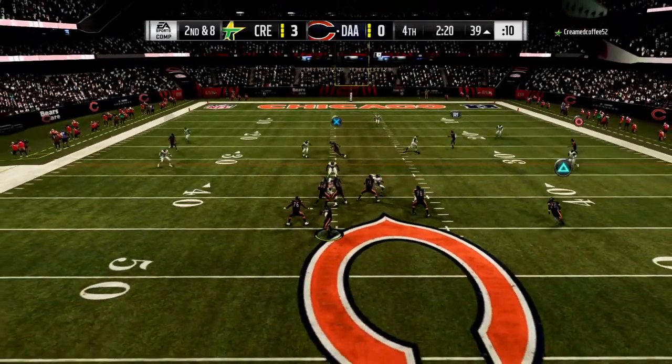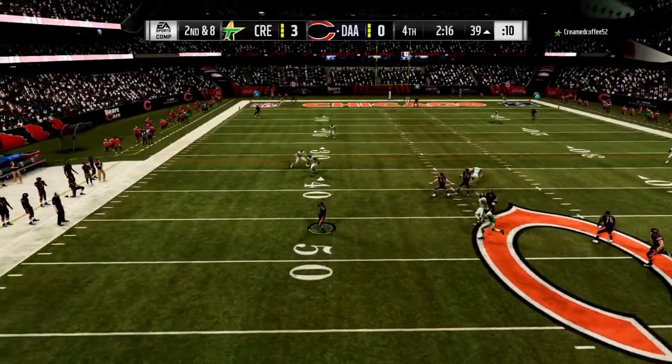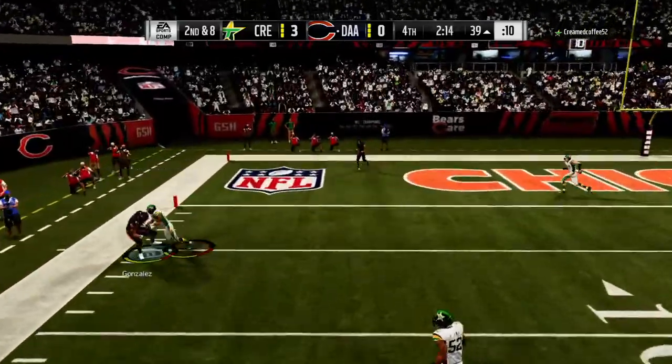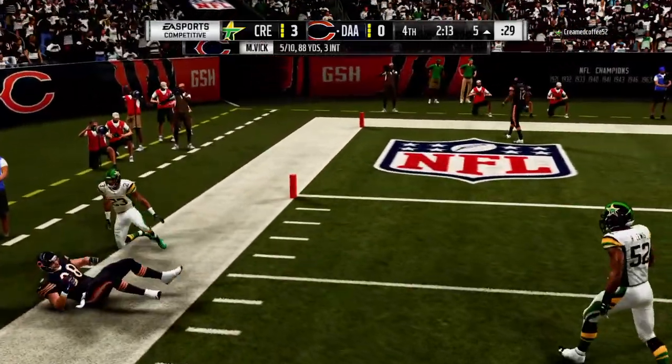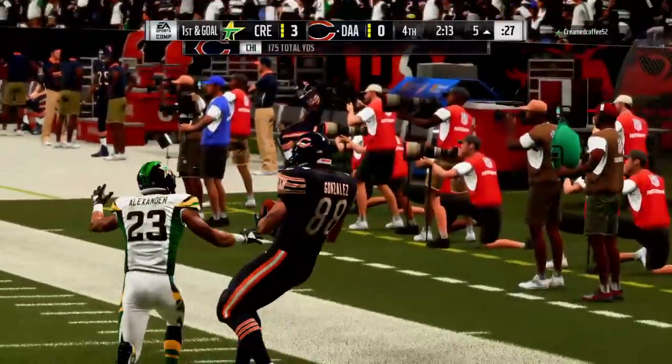They'll try to throw it here. Vick. Now he's forced out left. Now he's going to... Man, it's caught at the 6-yard line. An excellent pickup of 34 yards.